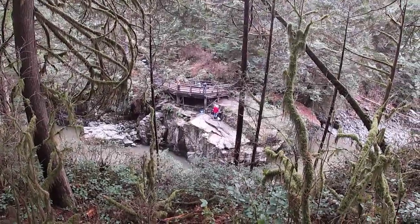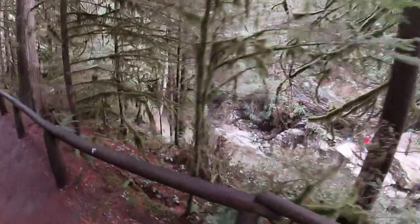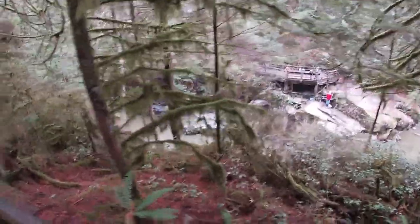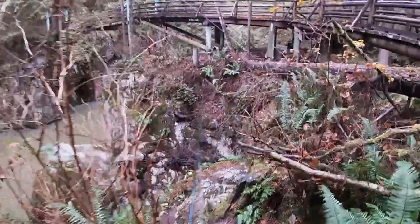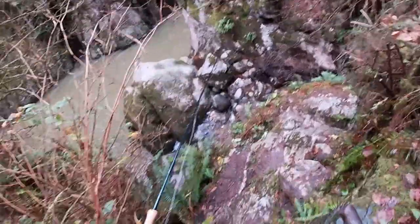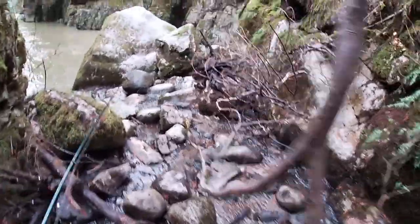Lots of people showed up to fish. Late November, people are still fishing. And some lucky people are still catching. All right, guys, we got 15 minutes to throw down off this rock. What the hell, why not?